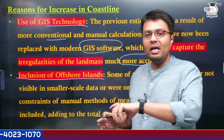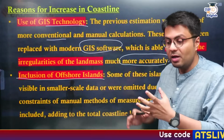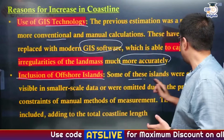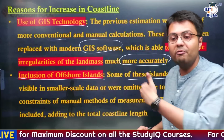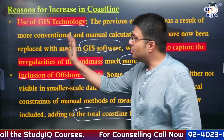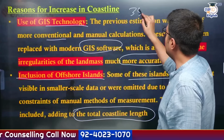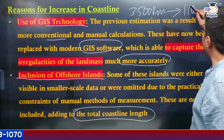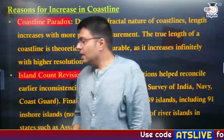For example, many government agencies like the GSI and the Coast Guard had made their different calculations, but now we have a better idea that some of the islands were left out in the lower resolution pictures, and now they have been added, therefore it adds to the total coastline length. So these are the factors in total that have contributed to the addition of more than 3,500 kilometers worth of coastline, and now our coastline is more than 11,100, right?